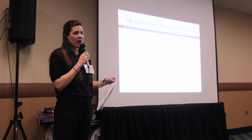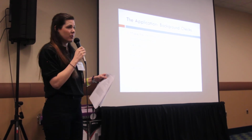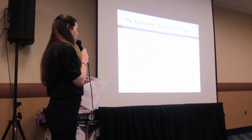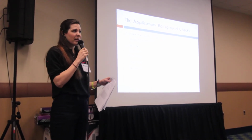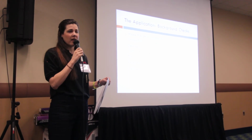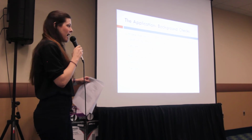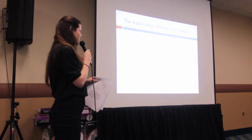For example, there are companies like Justifax. They do not only background checks but also credential verification. There's US Search, again they do background checks, but you want to work with somebody who knows the ins and outs of this and make sure that you have all the correct language in your application and have somebody trusted to help you through that process.